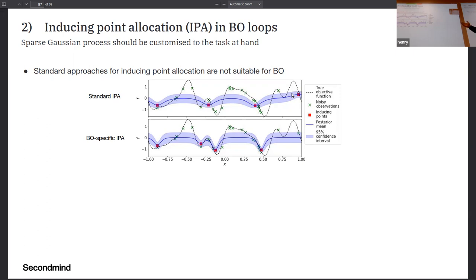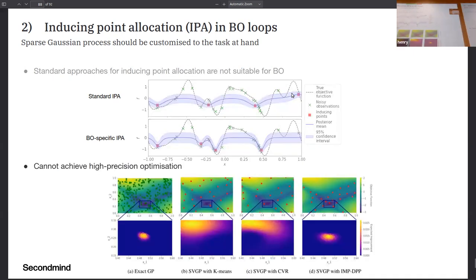If you see here, we're able to focus the points into areas of the space where we think there are good solutions. And that allows our model to update appropriately. You can see exactly the same thing here.